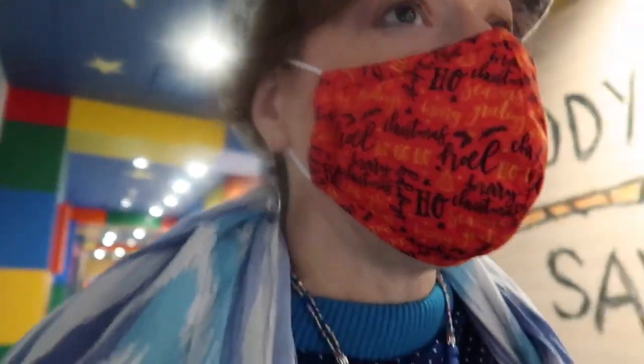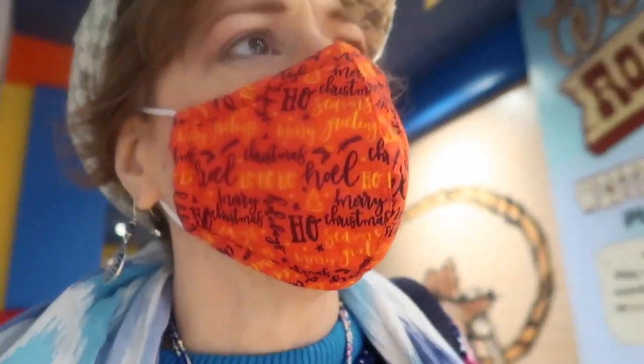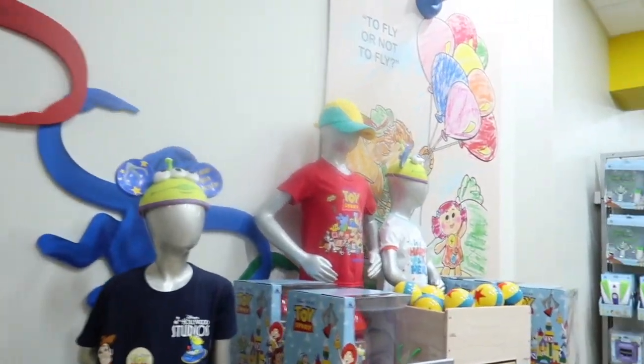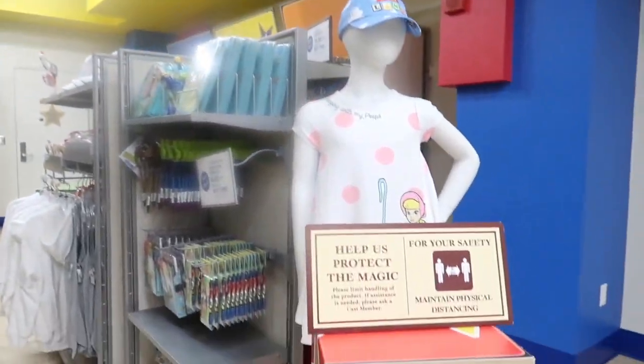So, I've now hand sanitized. I'm seeing 4 or 5 different hand sanitizers. I've not walked into this shop before. We're going to take a quick look. It's much bigger than I thought it was. Yeah, they will do shipping. They will ship to the front of the park now, too, for the holidays, which they hadn't been.